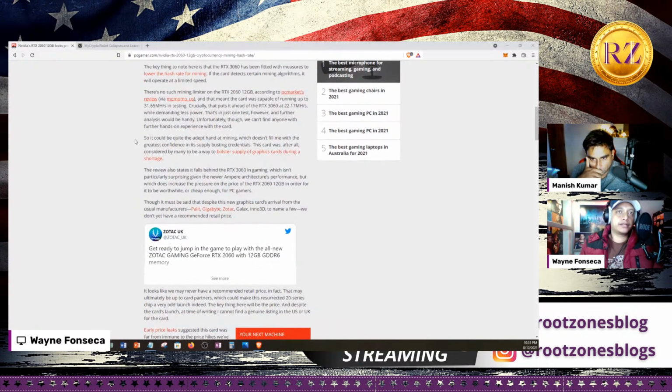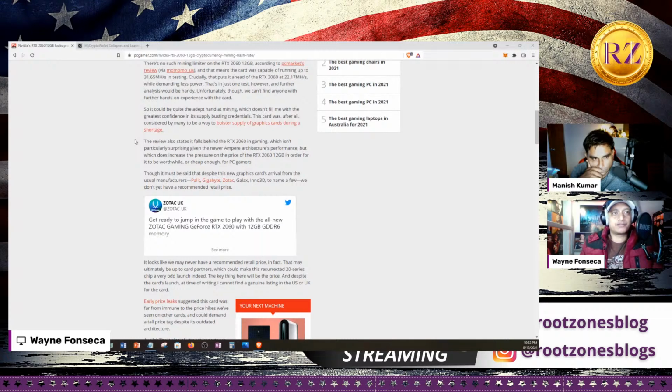And that means the card is capable of running up to 31.65 MH of mining hash per second in testing. Crucially, it puts it ahead of the 3060 at 22.17 while demanding less power. That is in just one test. However, any further analysis would be handy. Unfortunately, we can't find anyone with further hands-on experience for the card.